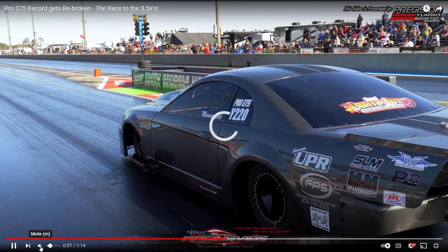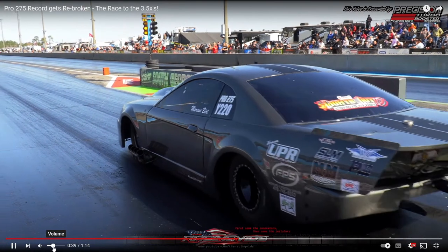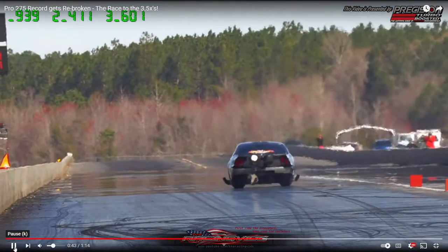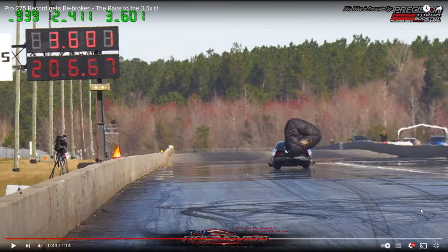Let's watch this run because this thing's badass. Yeah, 360. What the fuck? Like a Pro 275 car going 360. That's like pro mod. Like Stevie Fast went 350 something. So that's super, super legit.